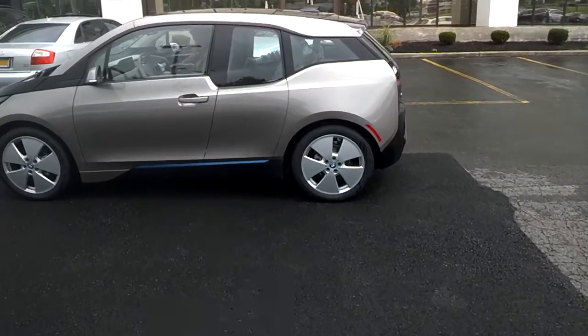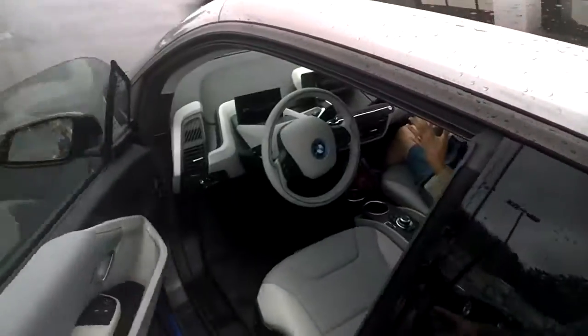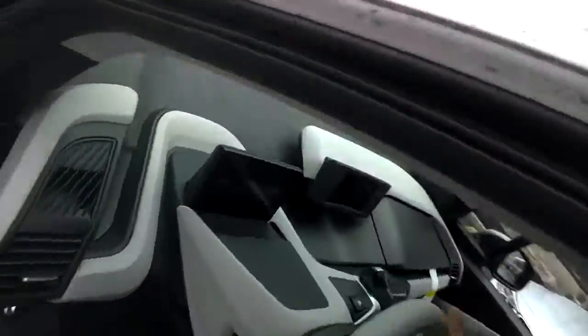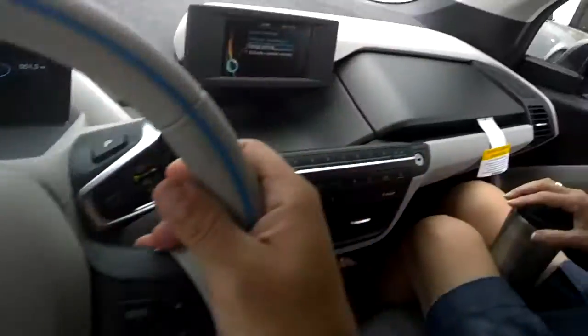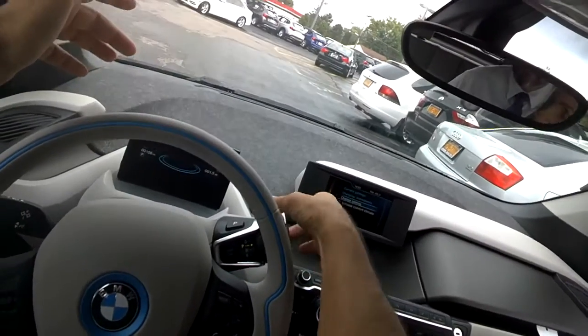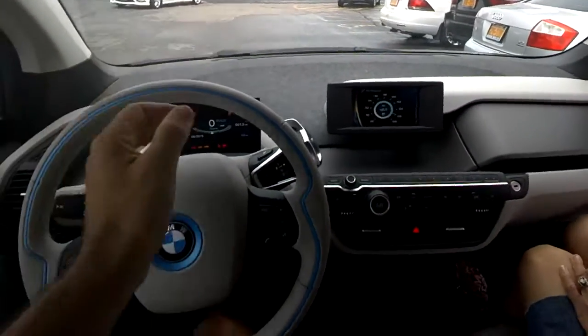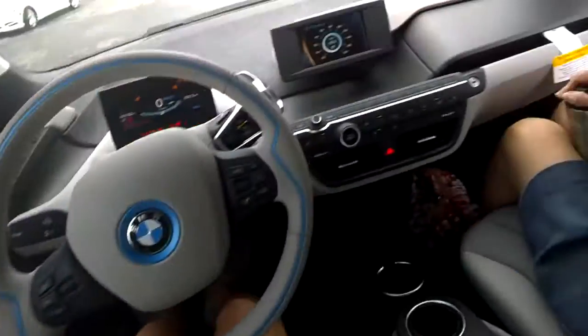So this is my test drive of a BMW i3 electric car. That one was not comfy in there. But then when I got in here, Liz was like, that's a good seat. Okay, so drive is a push forward. You have to hit the start stop. We're on. This is our close-up.